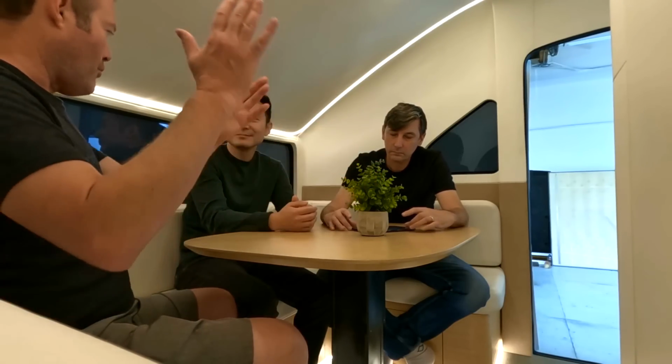You've designed the space here to be multi-use. I love what you did with the workstation area and bed. I've never seen that before. More and more people have the ability to work remotely now, and it is like the dream to work anywhere. And now you've created this space to be able to do that.